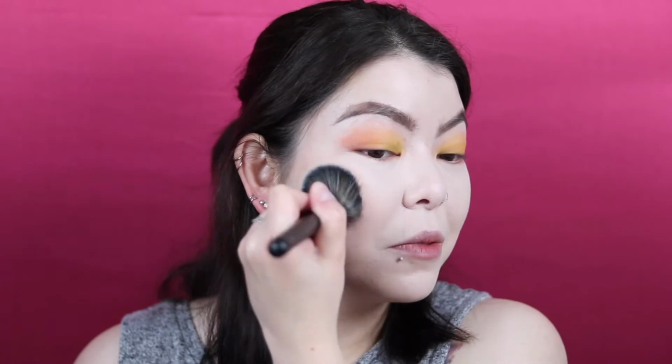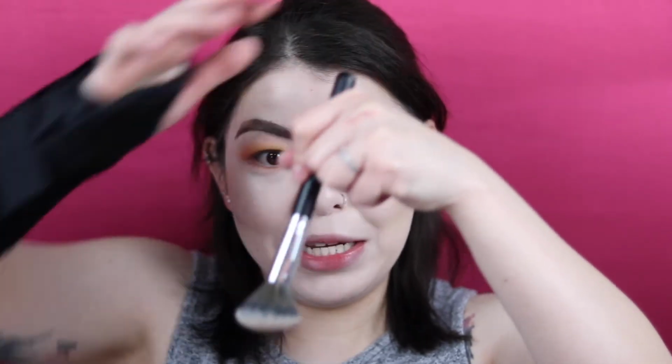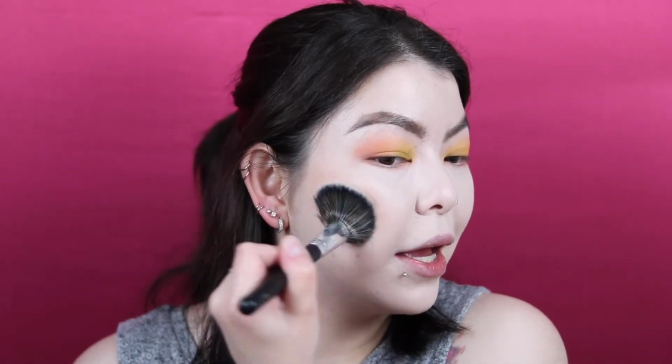But question is, what about this side? There goes my hands again. They are super sweaty to the point where my hand just keeps sliding down the brush. So I keep having to push it up just so I can get a better grip.